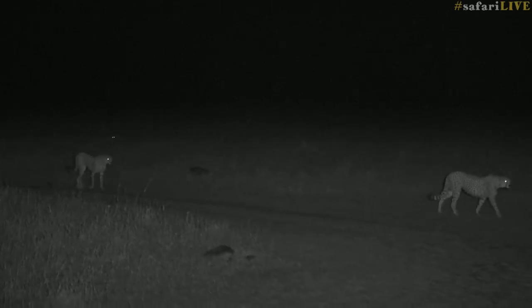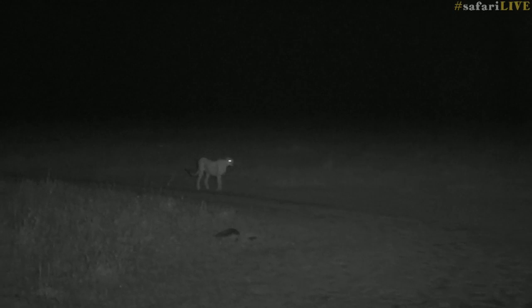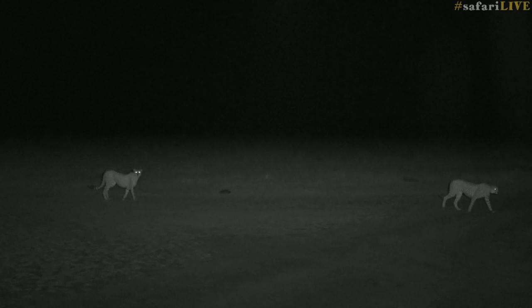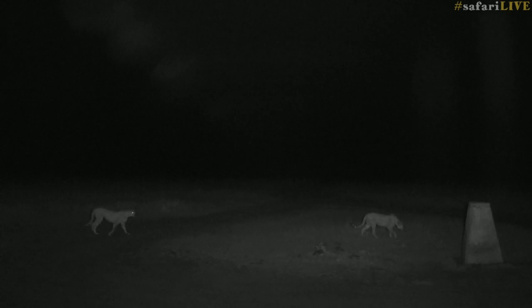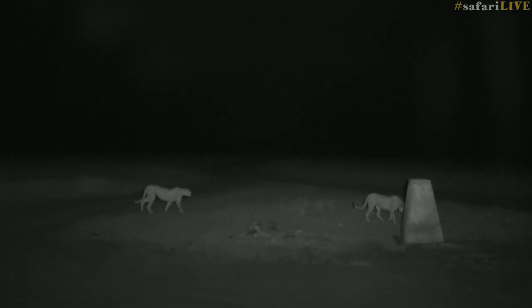Well, here we go. Now, our spotted cats have got a shadow. You see that little eye bopping around at the back there? It looks like a little black-backed jackal. There we go. As I said, unfortunately, we might lose our cats to Tanzania. I'm parked on the boundary, but I am hoping they decide to show disdain to the actual boundary post, which cheetah quite often do in this area. It's a great place to scent mark. I've even seen a cheetah sitting on top of it before.